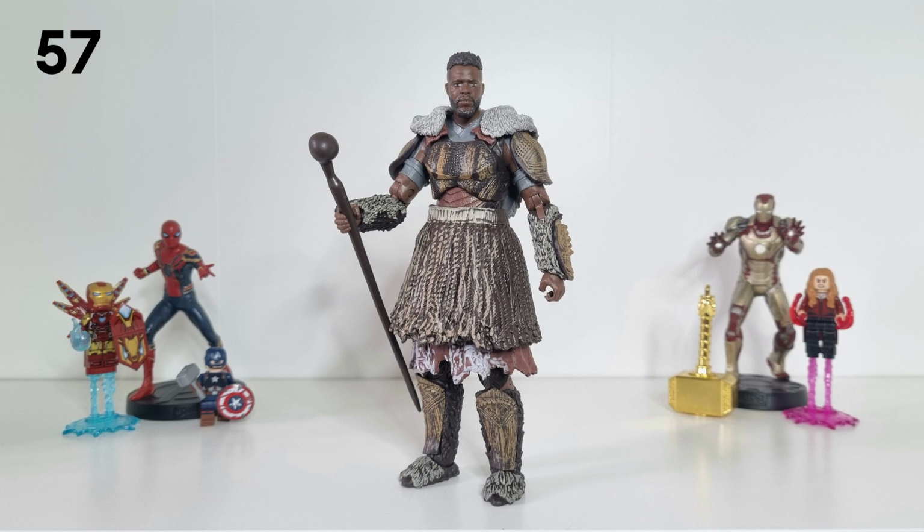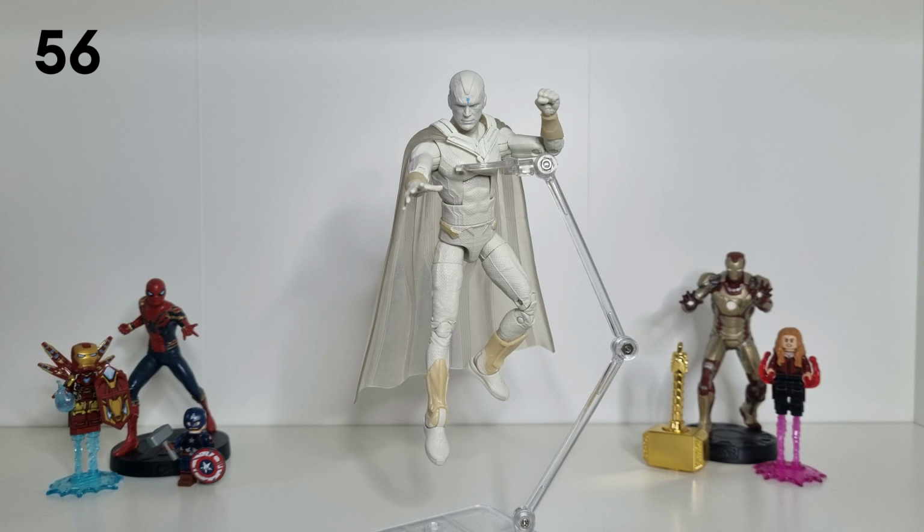Okay, and at this point I start to consider them all as being great or better, so assume I just recommend any of the next ones that appear. 57, M'Baku, the legacy version, is awesome, I'm glad they did a remake of him. 56, White Vision, does what it says on the tin.